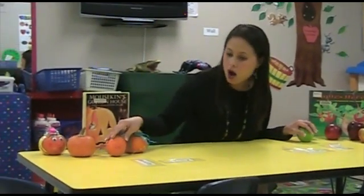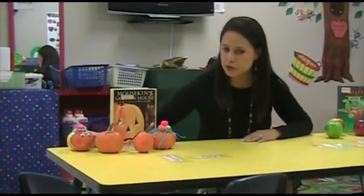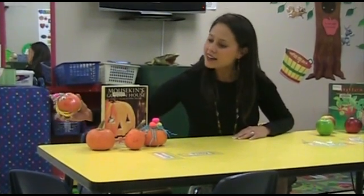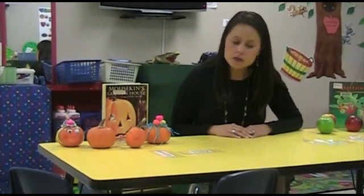And on this side, what do we have? What do we call these? Pumpkins. How many of us had pumpkins in our house just a few weeks ago? Did you carve them and make funny faces like this one? Yeah, what are they called? Jack-o'-lanterns, that's right.